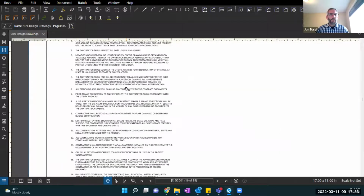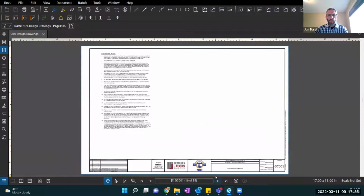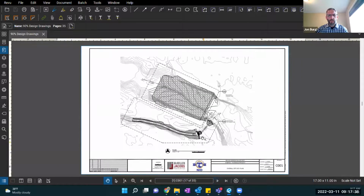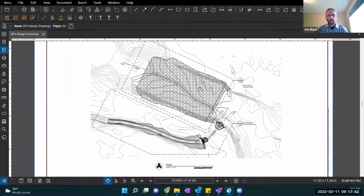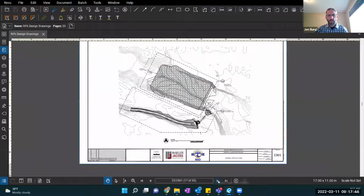All right, some general civil notes here. Nothing super exciting in that. This is just a key plan showing the two different parts of the project.